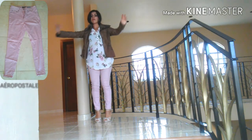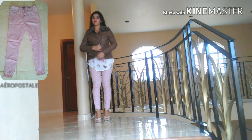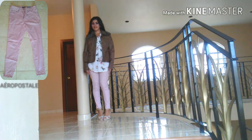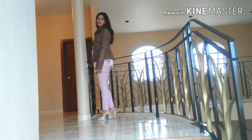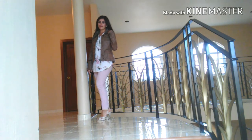Now for the pants, I went with pink pastel colored pants too, and these are from Aeropostale and they are high-waisted. I love how these look on, and you can wear them with obviously another top on. Now I added the same brown jacket on top, but you can add a little coat on or whatever you want on top just to keep you warm.